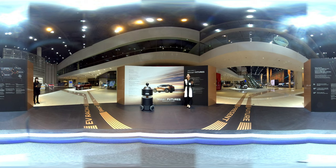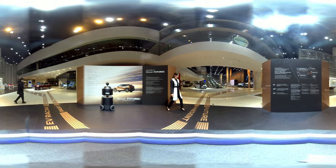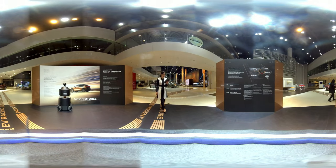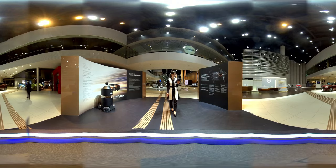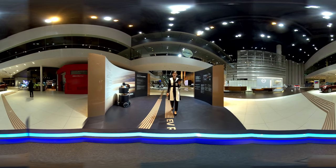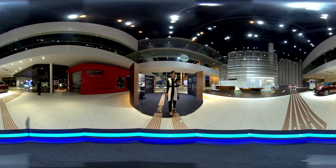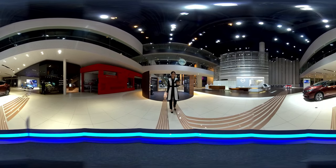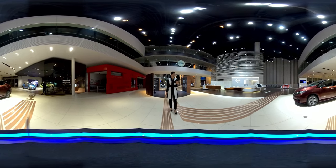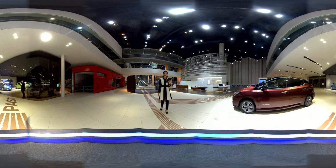Now it's time to depart. Please enjoy innovation work. The first destination is the past zone, where we look back on Nissan's history. Back in 1947, Nissan launched the Tama electric car. The Tama introduced the potential of electric vehicles to Japanese society widely for safer and more reliable mobility.